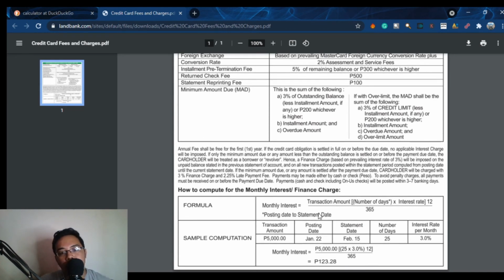And then here is the computation with monthly interest finance charge, guys. So the formula for it, guys, is monthly interest equals transaction amount, times number of days, times interest rate, times 12 months, and then divided by 365 days. Okay? So that is the computation.